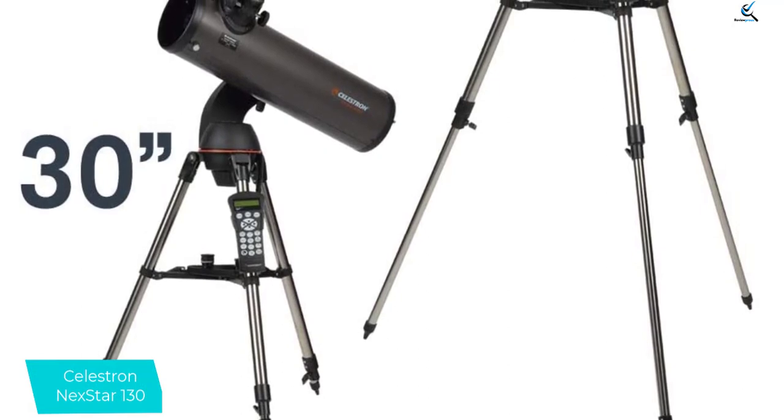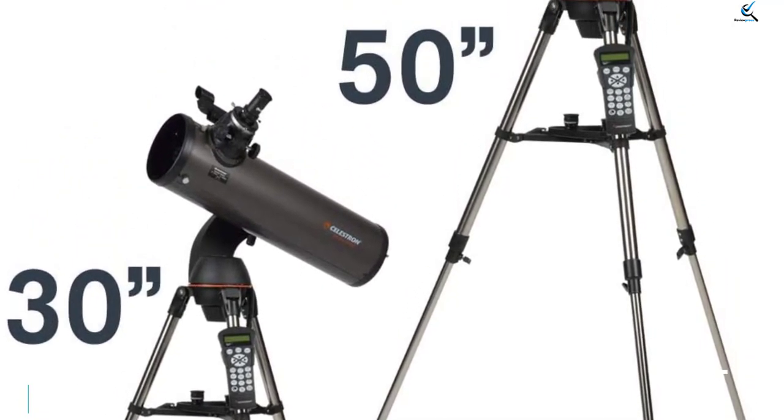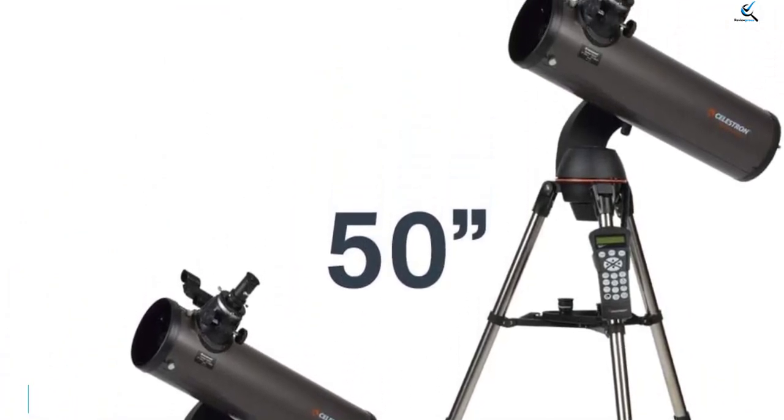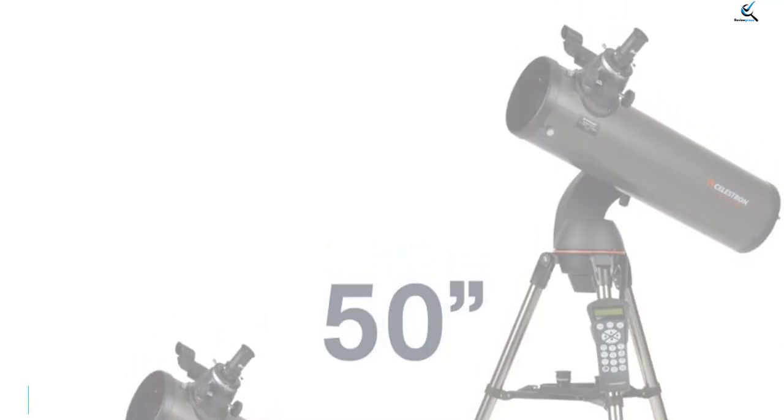The Celestron Nexstar 130 SLT is a computerized telescope that offers a database of more than 4,000 stars, galaxies, nebulae, and more. The telescope locates your object with pinpoint accuracy and tracks it.